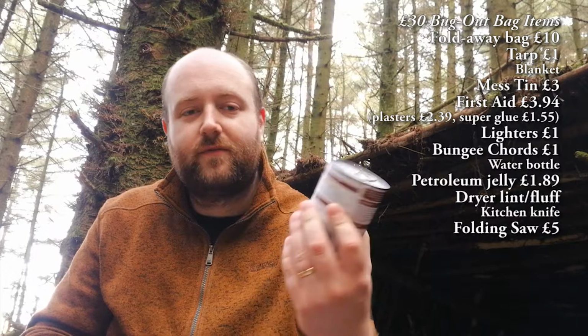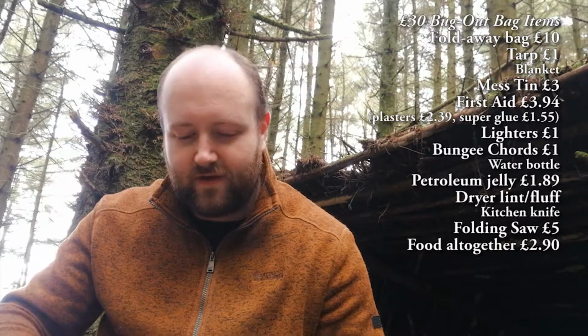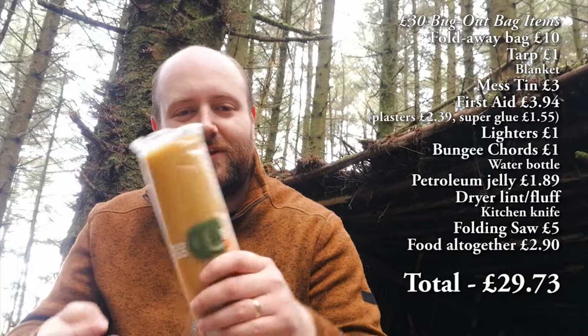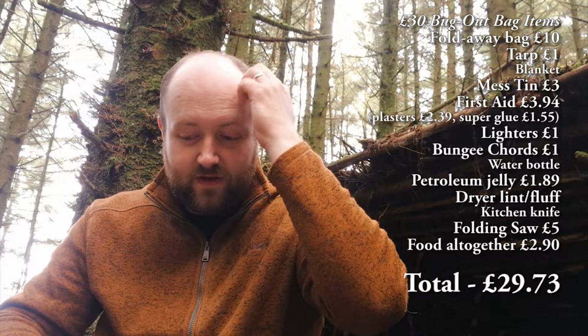And lastly, we've got our food. Got this from Tesco, and I don't know if I can show the label there, but everyone knows what it is. I also got this here as well, nice long-term sort of food that would survive a long time. And yeah, that's pretty much it. So I'm going to splay all of this out on the mat here.